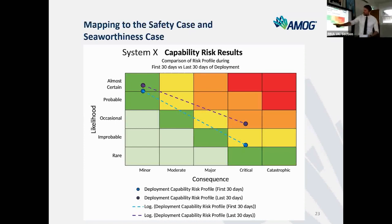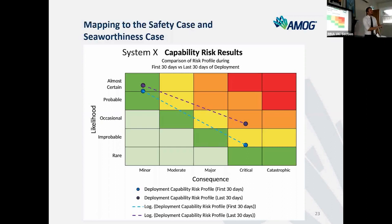So you've got, I should have explained the axis. You've got likelihoods here, rare, improbable, occasional, and you've got the consequence. And basically this is trying to relate your capability that you have. So it might be, say, that we can supply power to the safety critical functions on the ship, or the safety critical systems on the ship. And here, those safety critical systems are not available, so they will lead to critical outcomes. People might die. And you can see here how the risk of that happening increases as you go on deployment. The first 30 days of deployment, you're down here, whereas in the last 30 days of deployment, you've started to creep up to here because the probability of those critical systems has gone down, and therefore the safety risk has gone up now that when you need that system, it won't be available. Does that make sense?